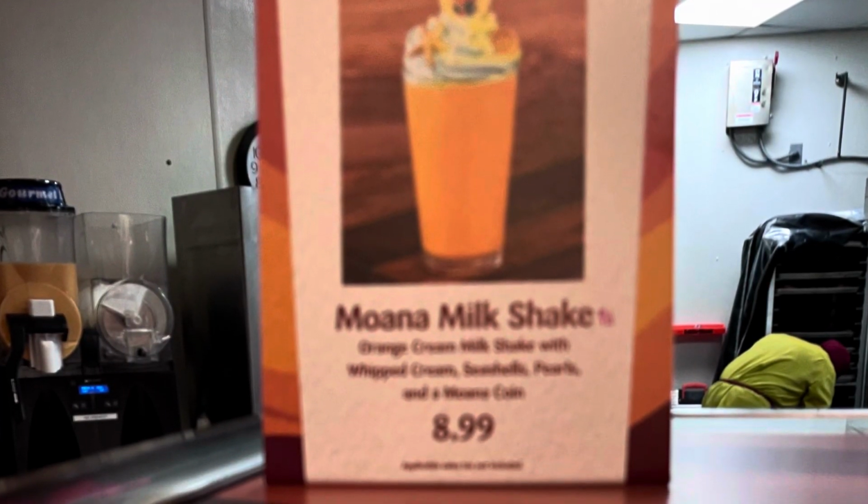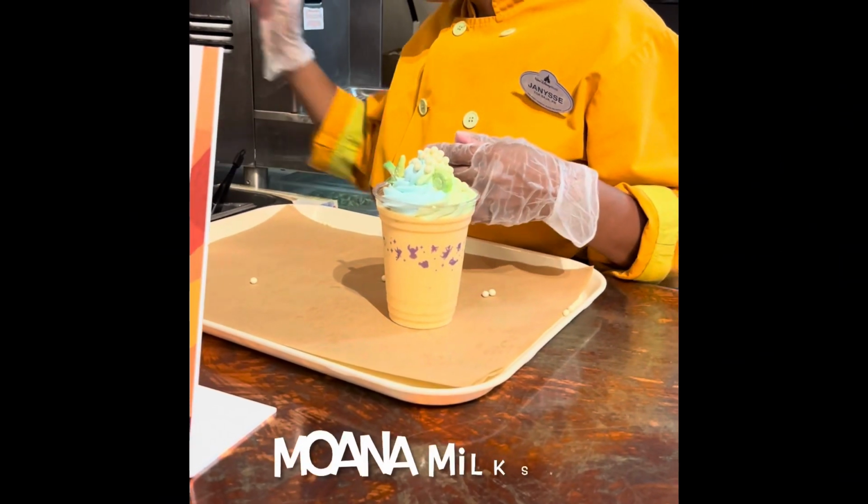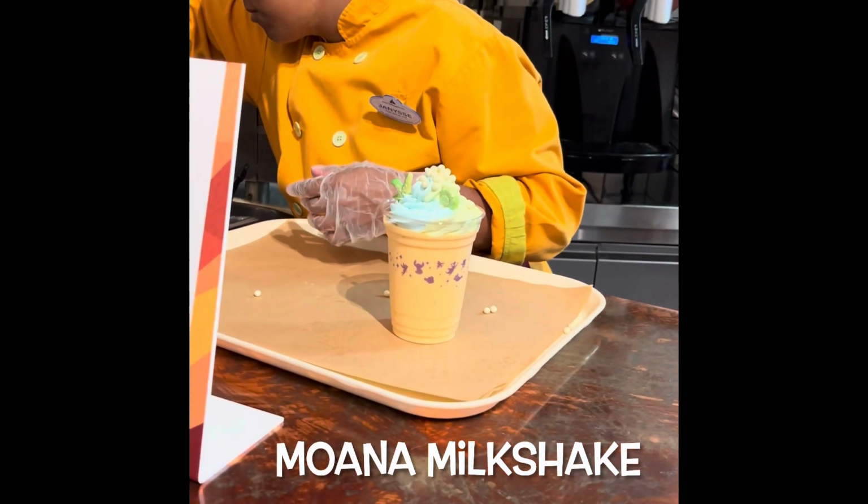First, we ordered a Moana milkshake and observed how it is being prepared, as shown.